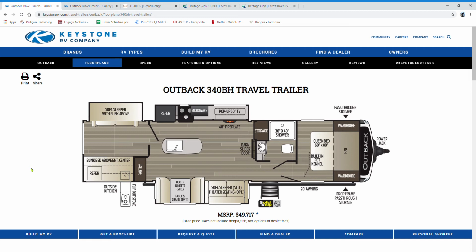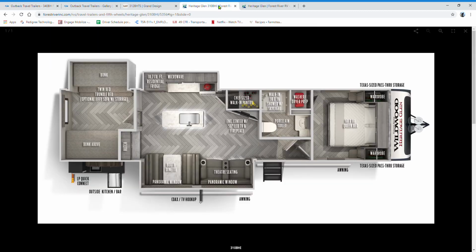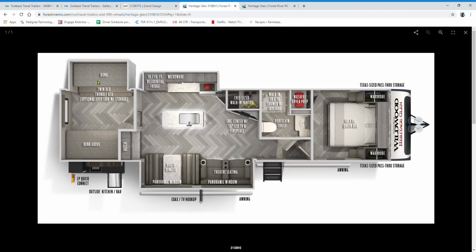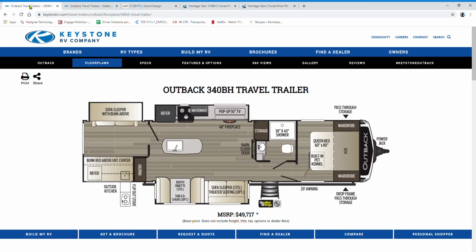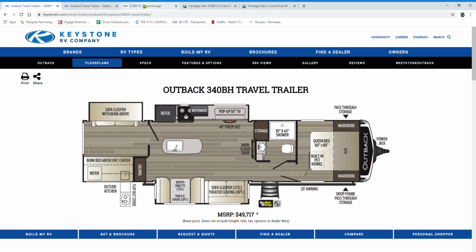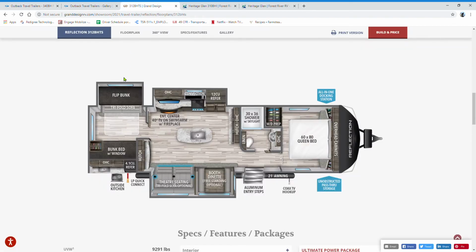Now, cost-wise, from low to high, you'd have the Heritage Glen. Next step up would be the Outback, and Grand Design, true to their name, would be the top of it. Now, the swing from Heritage Glen to Outback is substantial. It's probably about a $10,000 swing, somewhere in there. And then from Outback to Grand Design, it's a much smaller swing. You'd probably be about a $5,000 to $6,000 difference if you option them the same. And when I say option them the same, I mean number of AC units and what have you. So anyways, that's pretty much the gist of that.